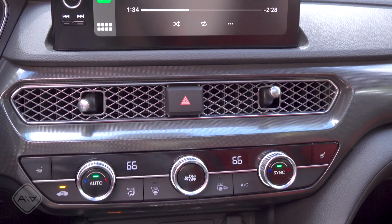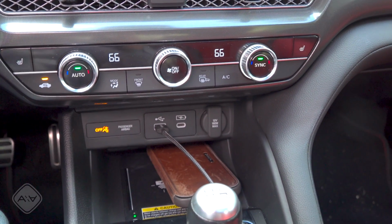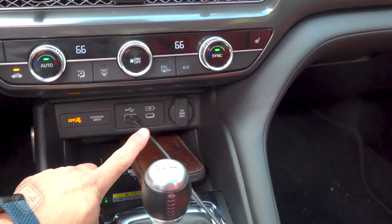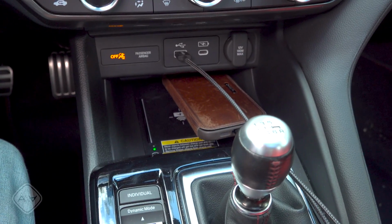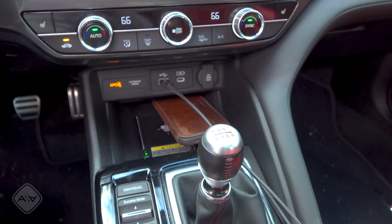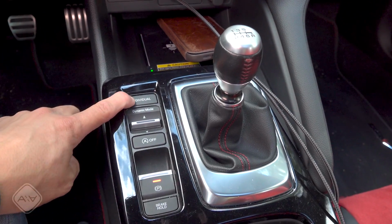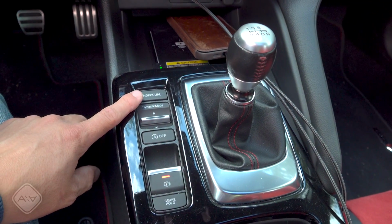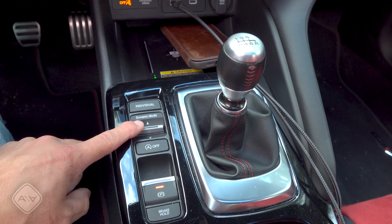Below that, we have 2 large air vents, dual zone automatic climate controls, USB inputs for the infotainment system, and then 1 USB-C charge only port, also a 12-volt power port. There's a Qi wireless charging mat down there, but as you can see, not quite enough room for some of those larger smartphones if they're plugged in to use CarPlay or Android Auto. Down here we have the drive mode selector, we have the individual button. You're not going to find that in all models, only the upper end trims have the individual mode. Other models are just going to have this toggle down here.